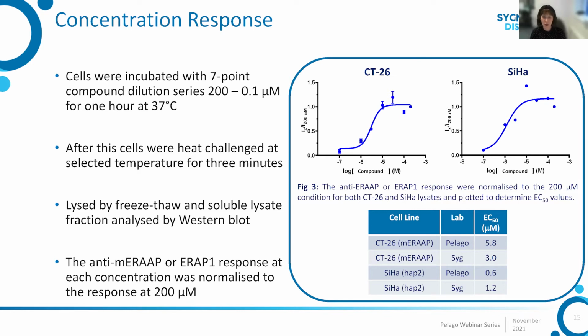analysed by Western blot. So as you can see here, in each case, the anti-MERAP or ERAP1 response is detected in your soluble fraction for each concentration condition and normalized against the highest concentration condition. This is then plotted to determine EC50 values, and these are summarized in the table below.